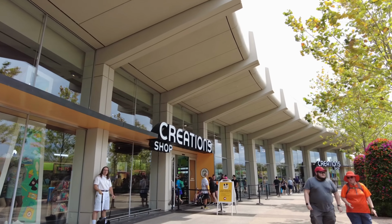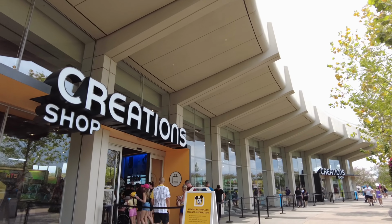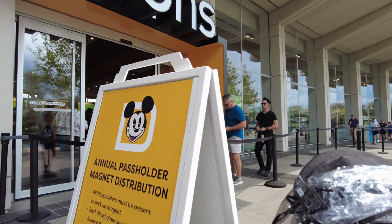Spending an afternoon in Epcot is just such a great experience because it is the most chill park out of all four of the theme parks out here, and it's all about food, flowers, and then a couple cool attractions, and of course, the annual pass holder lounge. All right, now we are heading over to the Creation store because that is where the annual pass holder magnet distribution is.